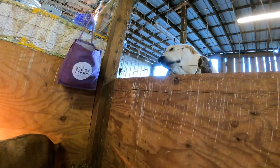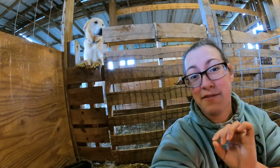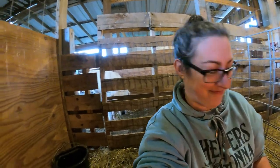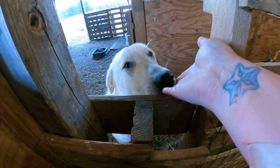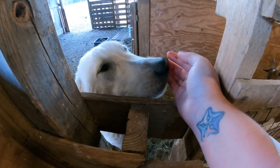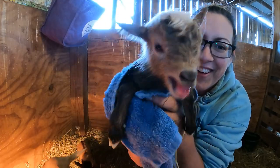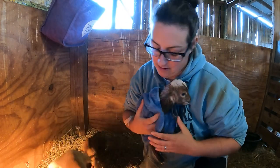Hey, Mars, what's that? So our livestock guardian dog, Mars, this is his first time being around newborn kids. So he's gonna have to acclimate and understand that he can't play rough with them, but that's a task for another day. Yeah, it's a baby. You smell that? What a good boy. You're a good boy. Yeah. That's so cute.